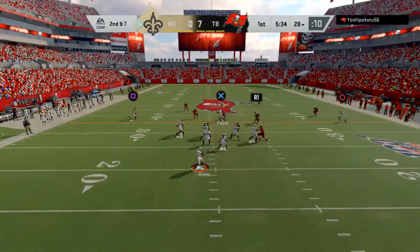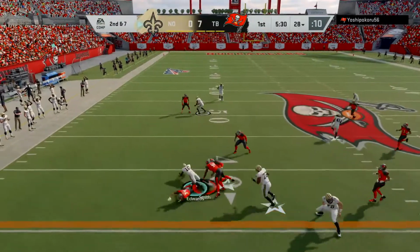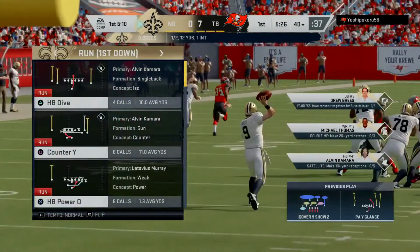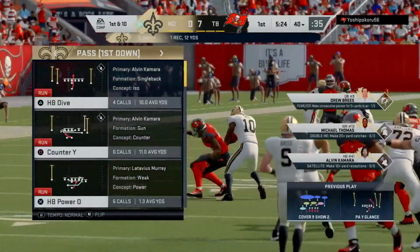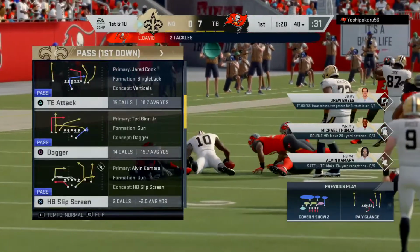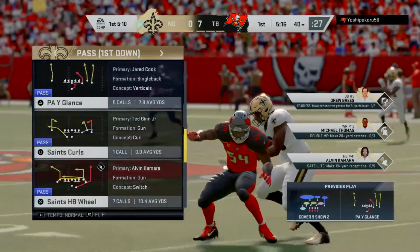Off the play fake to Kamara, it's Breeze. He gets this one complete to Traquan Smith. And down he goes, but he takes it up to the 40. 12 yards there, good for a Saints first down. I think it all came together there. In-breaking route, drove it with excellent pace. Money throw right there to move the sticks.